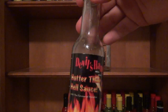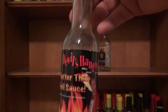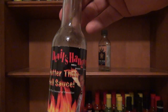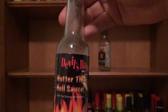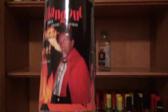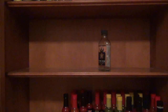This one, family got me. Kind of sentimental. But I liked it. I liked it quite a bit. This was basically a habanero mash, and it was Devil's Hangout. And this was purchased in Hell, the city of Hell. And it says hotter than hell sauce. It's pretty good. And there's the store owner. I think he appears on a couple different of his bottles, but not bad at all. I liked it. It was good sauce.